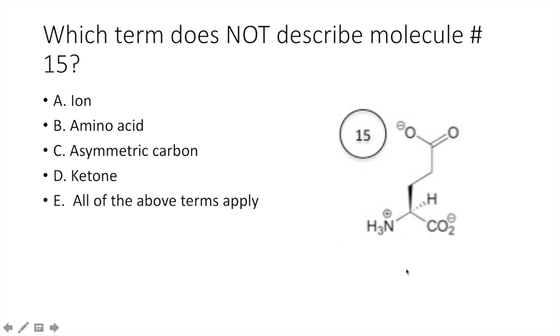Is it an amino acid? Well, what are we going to look for? We're going to look for an amine group. That's what we see here, this charged amine group with the nitrogen in it. Does it have the acid group in it? Yes, we've already established that it does. In fact, it's got 2 carboxyl groups on it, because this is an acidic amino acid, because it has a second carboxyl group on it.